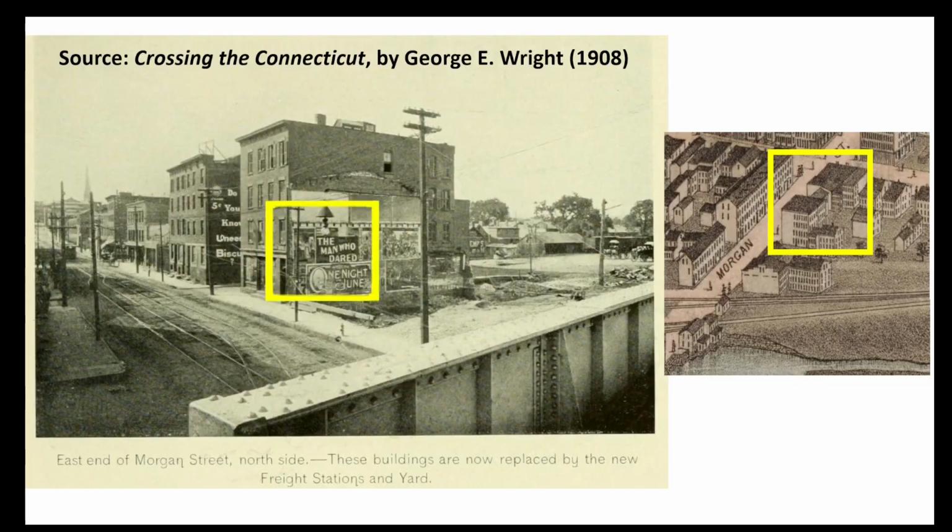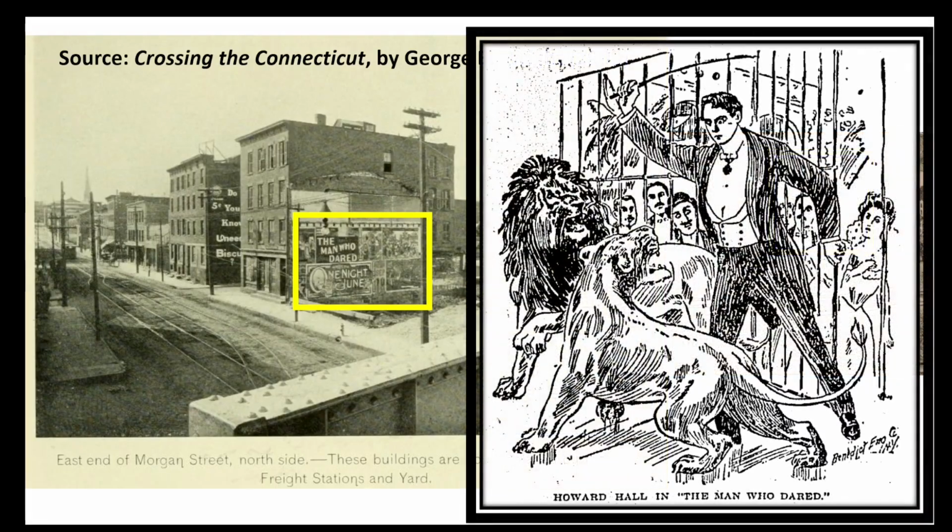The other building displays advertisements for 2 theatrical performances. The Man Who Dared played at the Hartford Opera House in 1902 and 1903. It was a melodrama written by and starring Howard Hall, who, in one dramatic scene, jumps into a den of lions to rescue a lady's glove.